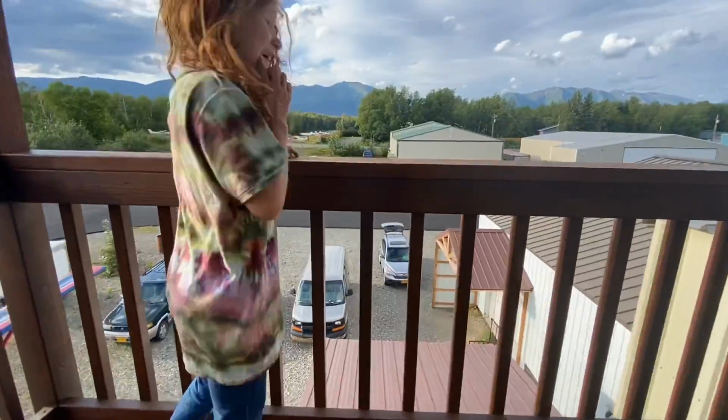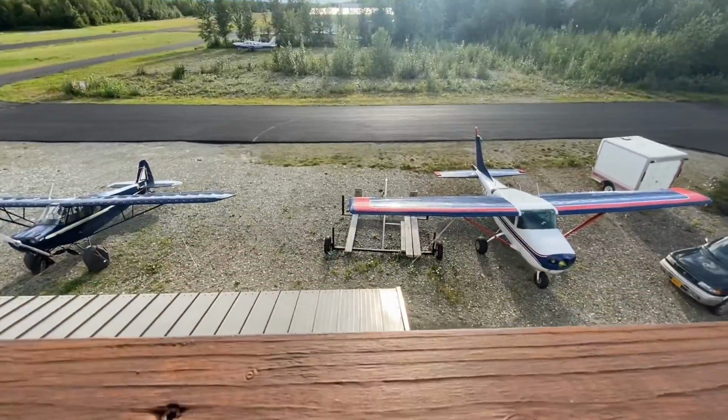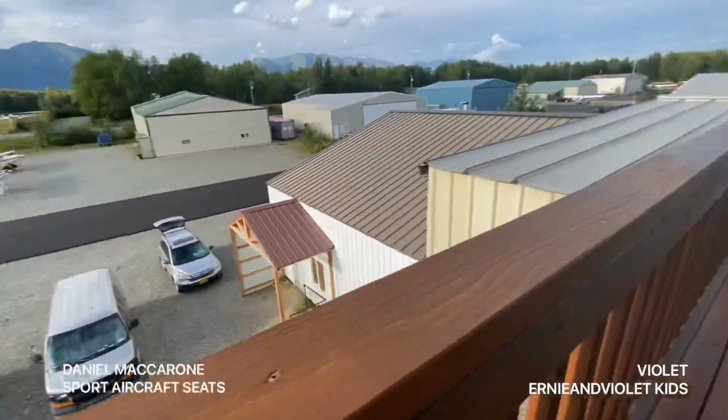But guys, from here you can see the planes that we looked at. The really expensive one and Daniel's. So now let's go and get an interview with Daniel. Come on. So, hi guys, this is Daniel, the owner of Sport Aircraft Seats, and he's my uncle. A few minutes ago we just showed you the workshop, and you've already been in there? Yeah. Anyways, let's go. We're going to ask him some questions.